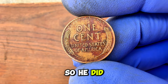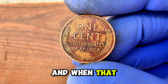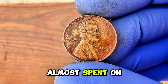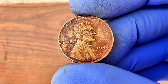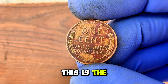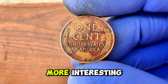So he did. Weeks later, after doing some research, he sent it in for grading. And when that coin came back authenticated, everything in his life changed. The coin he almost spent on a cup of coffee turned out to be worth tens of thousands of dollars. And had it been in just slightly better condition, it could have reached into the hundreds of thousands. This is the kind of life-altering discovery that keeps coin collectors awake at night. But here's where it gets even more interesting.